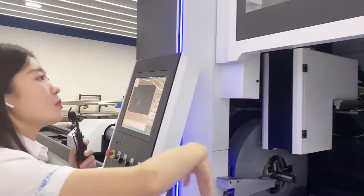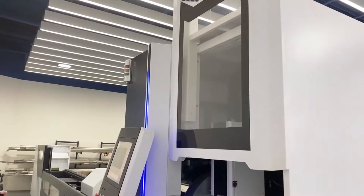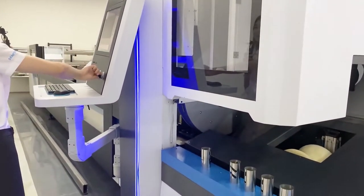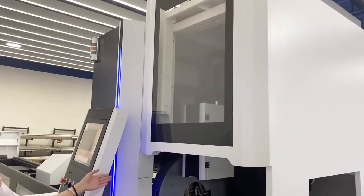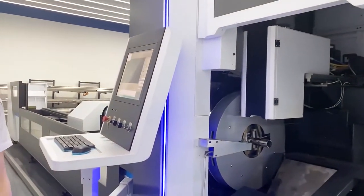Here we designed a protect door. It can go down and it can go up. It will protect the people when the machine is working. It's a very friendly design.